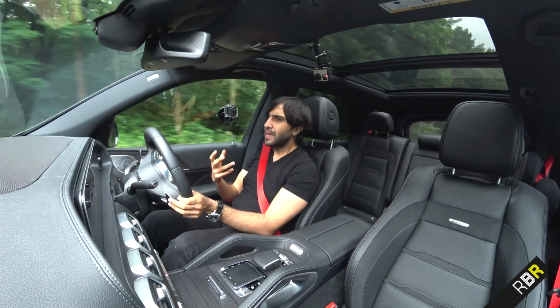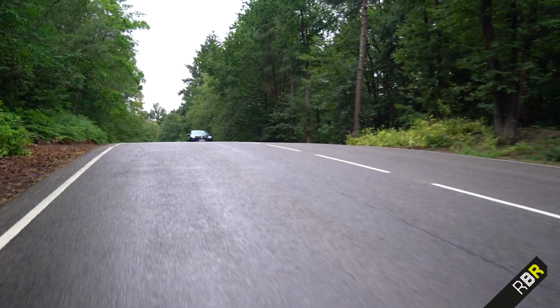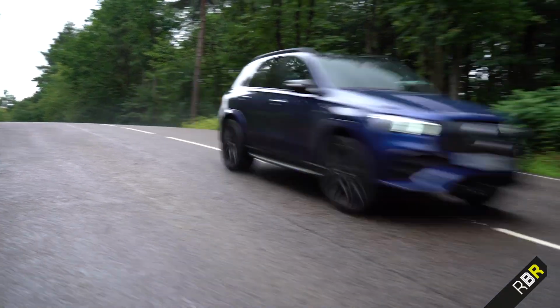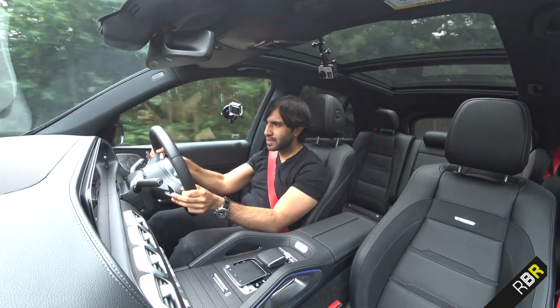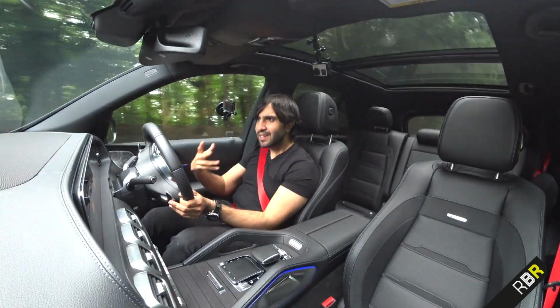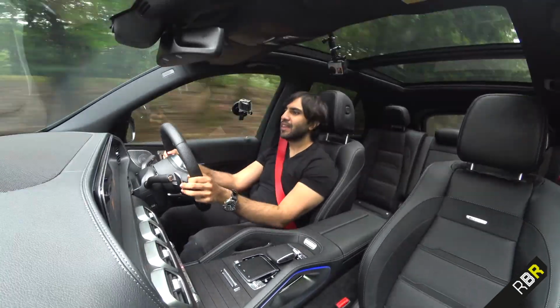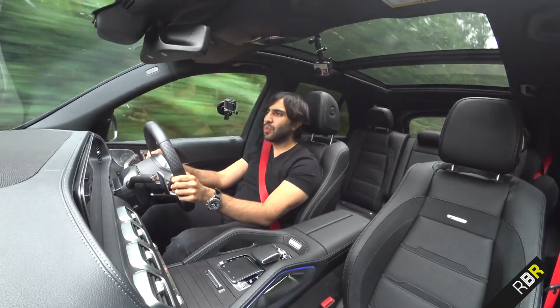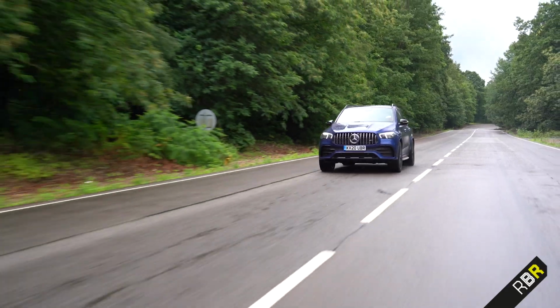But as far as the speed goes, it's not the quickest AMG in the world, and I think the issue you will have is, I'll try to show, there is a bit of delay here. I'm in Sport Plus, but still, there's a lot of noise, but the car isn't quite getting the pace there. And that's one area where you will really, really appreciate, I think, the GLE 63S.